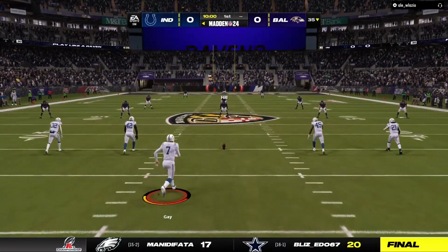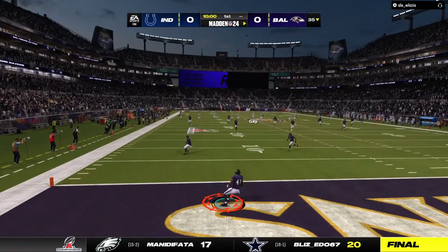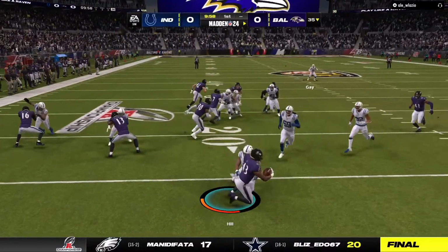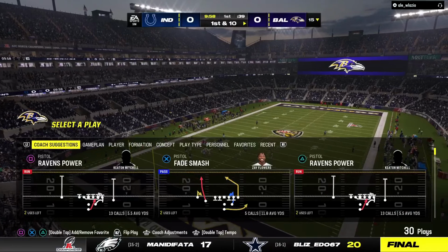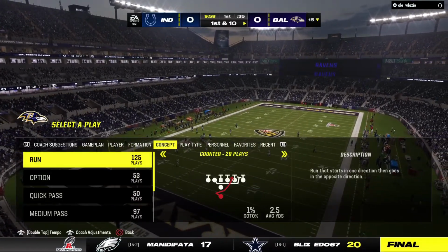For the right to take a trip to Las Vegas for a star-studded Super Bowl 58. We are underway here in the AFC Championship game. And the decision to bring it out, not a good one, as he's tackled at the 15. Over first and 10 at their own 15-yard line.